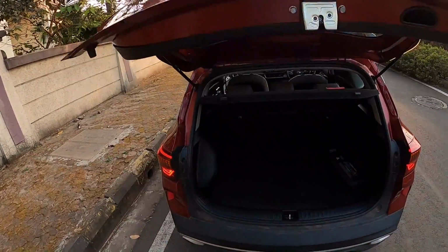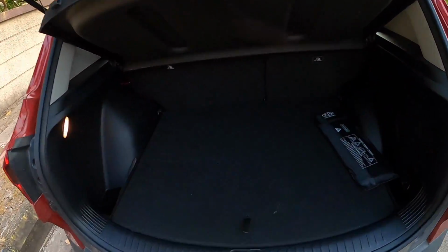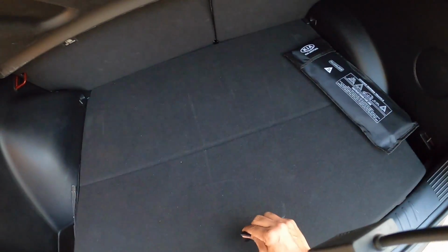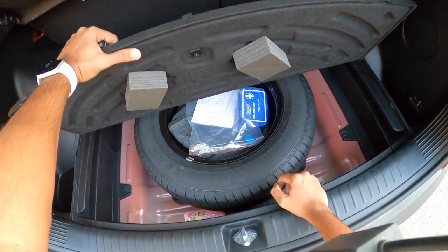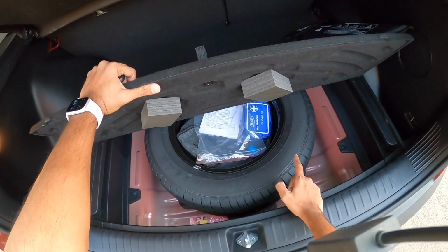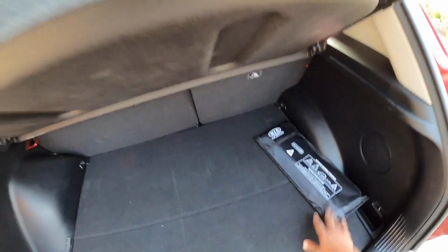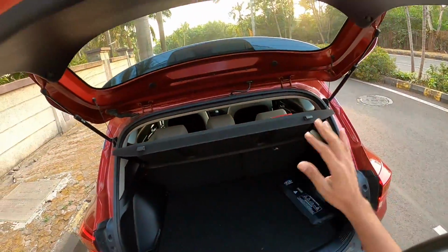Now the boot isn't that big. It happens to be a 433 liters boot, and there is the central speaker of the car. Meanwhile, below here there is a space saver spare wheel, which isn't an alloy. 205/65/16 is the size of this tire. There's a light placement right there, and this happens to be the toolkit. Nice big parcel shelf as well.